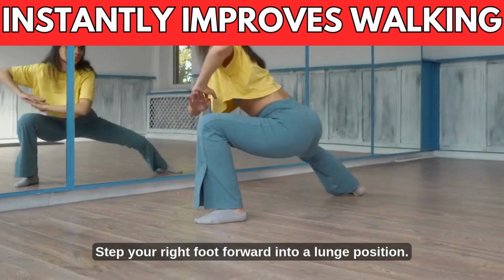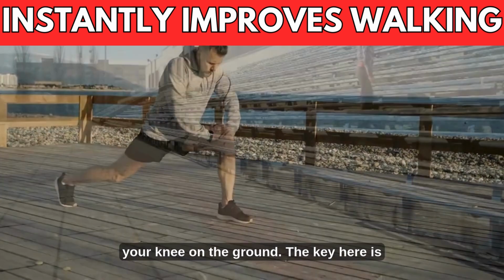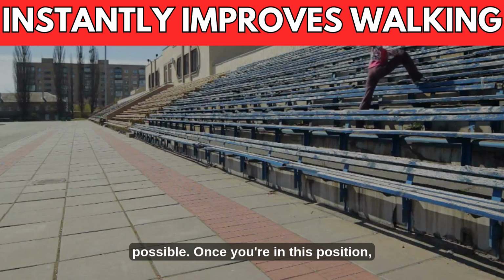Step your right foot forward into a lunge position. Your left leg should be extended behind you, with your knee on the ground. The key here is to make sure that your front knee is bent at a 90-degree angle, and your back leg should be as straight as possible.